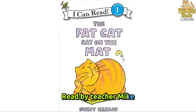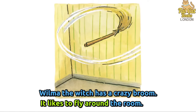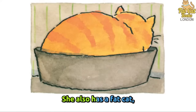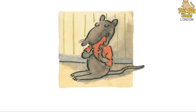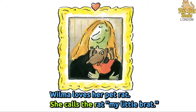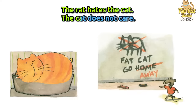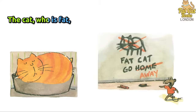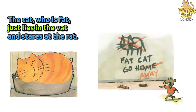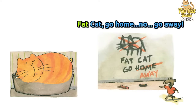Read by Teacher Mike. Wilma the Witch has a crazy broom. It likes to fly around the room. She also has a fat cat, and a pet rat. Wilma loves her pet rat. She calls the rat, "My little brat." The rat hates the cat. The cat does not care. The cat, who is fat, just lies in the vat and stares at the rat. The rat hates that. Fat cat, go home. No, go away.